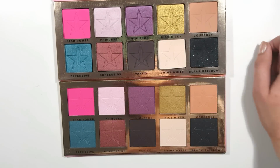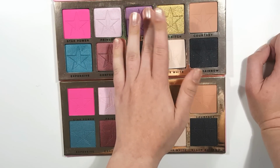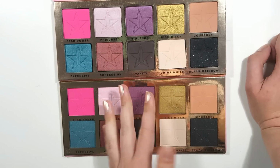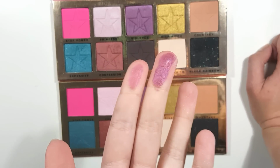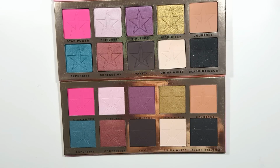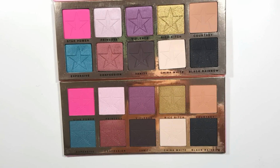Next, we're going to swatch Violence. Violence is a really, really pretty purple plum color. Gorgeous. And then this is the fake Violence. The pigment is not the same, but it's a really nice color either way. So we've already swatched Rich Bitch and Rice Bitch, so I'm not going to do that one again.